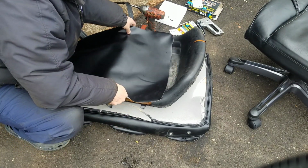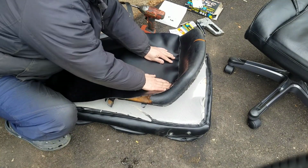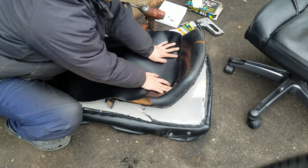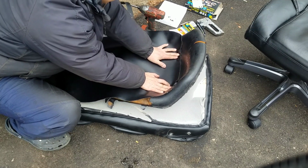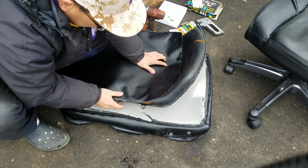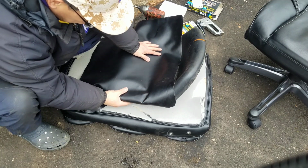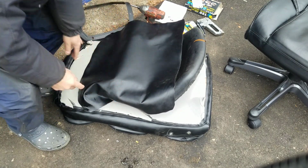Just take a piece. Forget about this bend here. It's just going to be the butt part. Just put the butt part here like that. That'll work. But it has to surround this whole area here. So I'll cut a shape of it, and we'll see what we do with it.